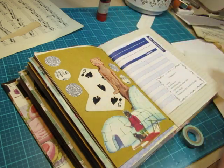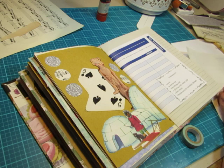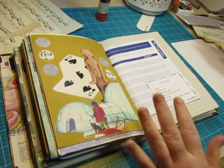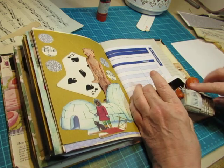Okay, so I guess that's it. That was kind of fun. Some fun elements pulled together there. I already got this all set.